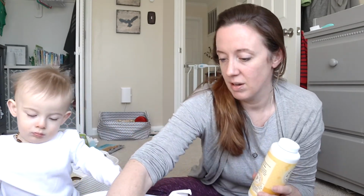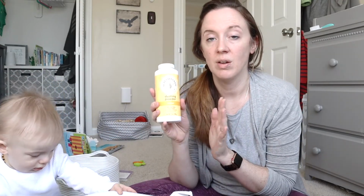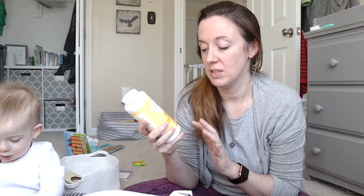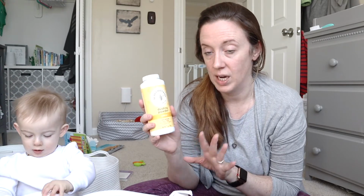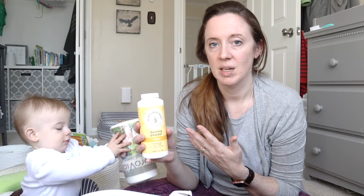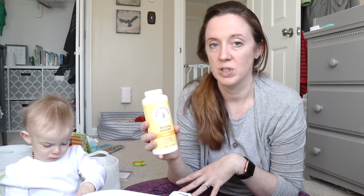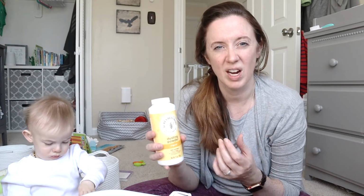Other things that I use for Paul, I don't know if I mentioned this in the other video because I was trying to speed watch it, is I have been and always use the Burt's Bees dusting powder. It's talc free, so it's not talcum powder. We just use this at night sometimes on his little bum when we use the disposable, just so he stays extra dry and comfy at night.